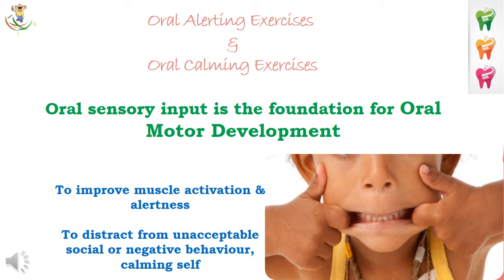Oral alerting exercises and oral calming exercises. The oral sensory input is the foundation for oral motor development. The oromotor activities of sucking, swallowing, breathing are benchmark for first motor control. Now, brushing teeth is a sensory experience associated with various textures, flavors, and can influence both hypo and hypersensitivity natured individuals.